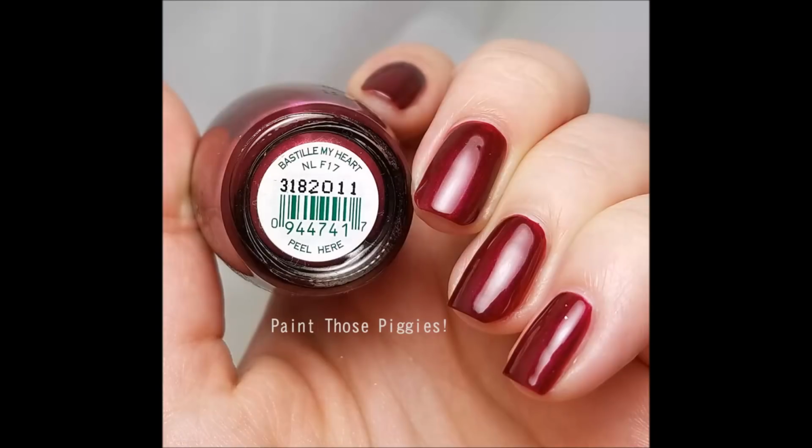And then the other berry color I threw in was one I actually discovered this summer, which is a little bit weird to wear such a vampy color, but it's too beautiful not to mention. And it's not one that I hear people talk about, but it is stunning. And this is OPI's Bastille My Heart. I wore this and I absolutely loved it.